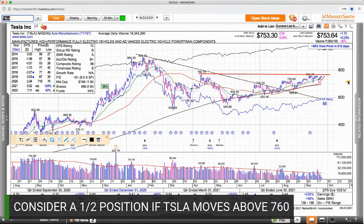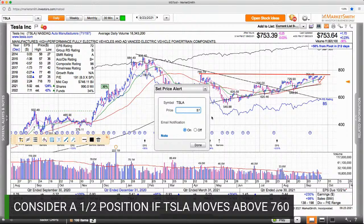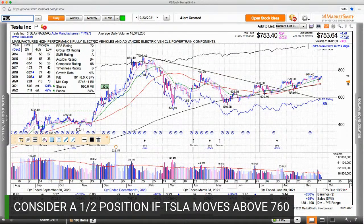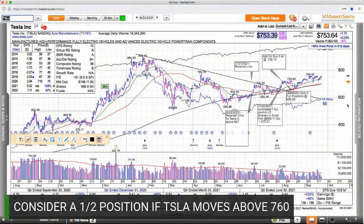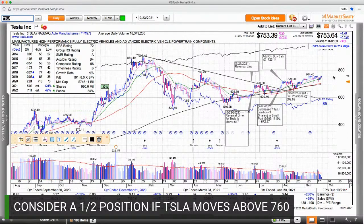So what I'm going to do is set an alert at 760, and I'm going to put a buy. I think that's really a buy point for Tesla, and I'm just going to put it out there, and that's about right there. Now I'm going to get rid of this other one that I had there before. Well, come on. It's not letting me get rid of it. Let's see if I can do it like that. Okay, well, anyways, it's right about here, 760.